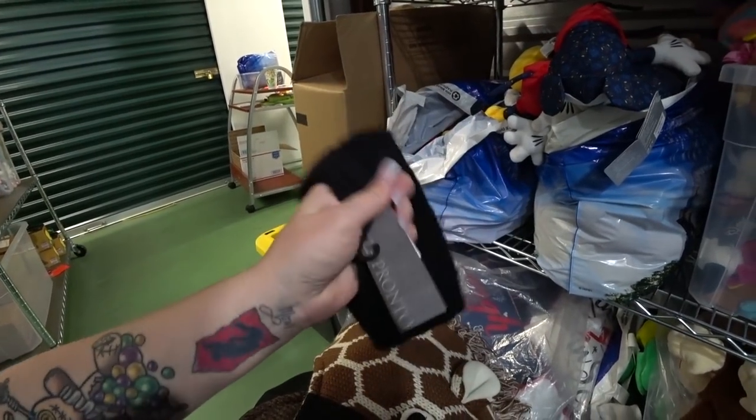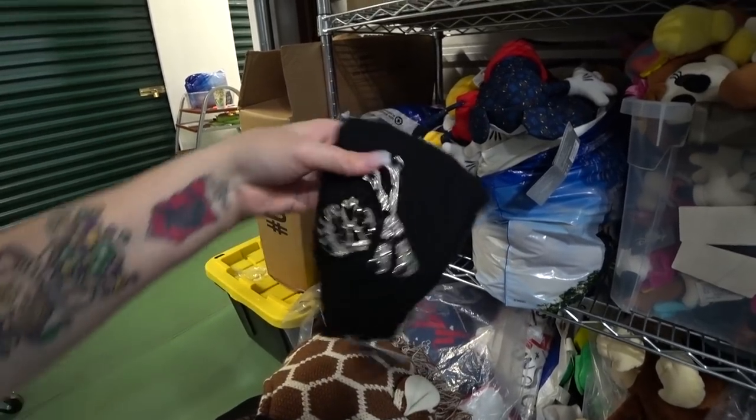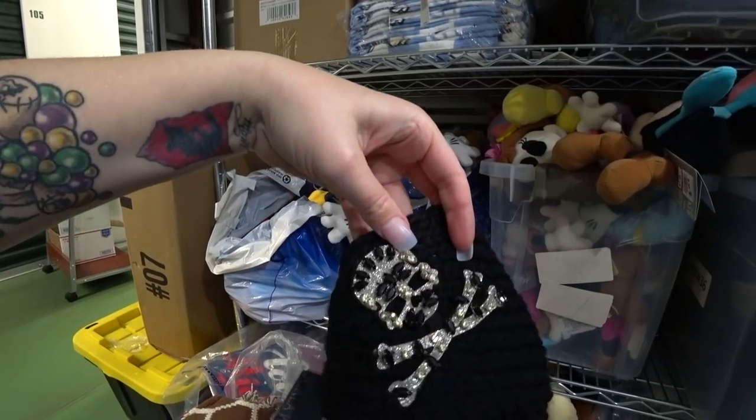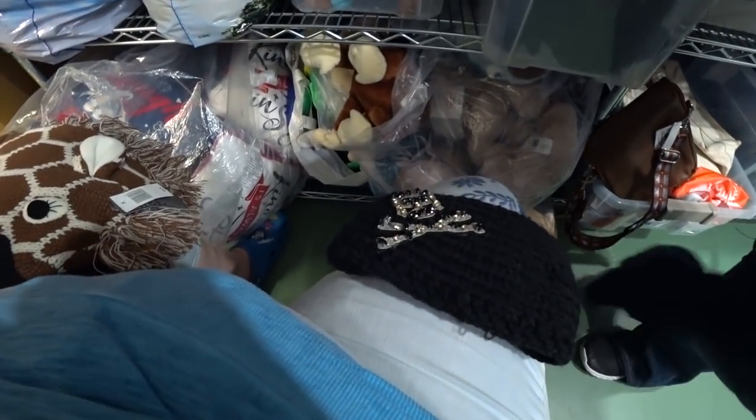$6.99 instead of $22. But it's really cool because it goes around your ears and your head for winter instead of wearing a full hat. Pirates of the Caribbean skull and crossbones knit head covering. There you go. That's a good word for it.